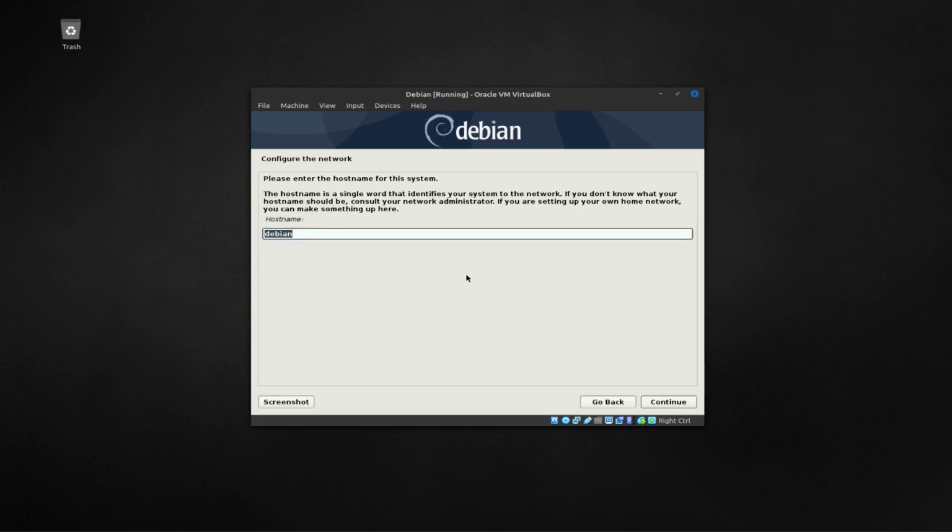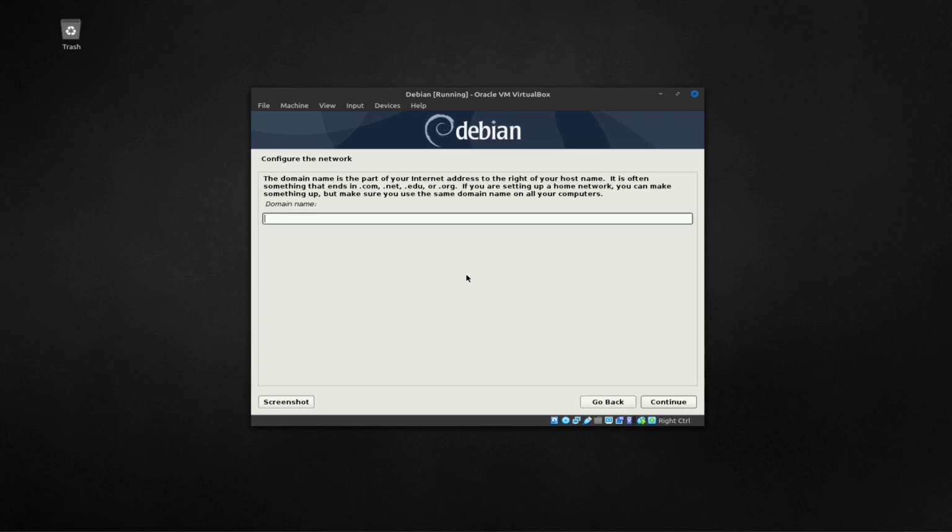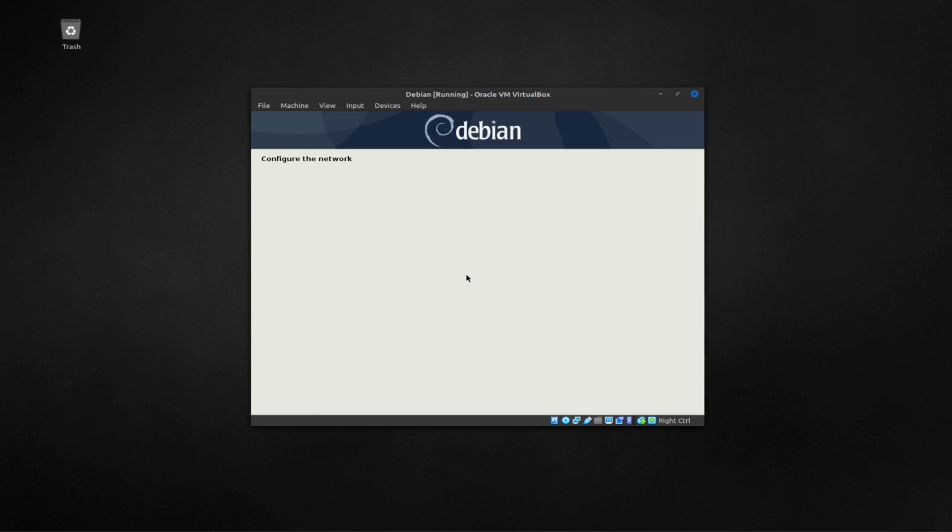Give it a name. I called the other one Ubuntu LTS, but the default here is Debian. You can change it, but I'm just going to accept it. Give it a domain name. I'm not part of a domain, I don't have an internet address. If you're putting this on the internet, then you could put, for instance, your domain name, mysupersecretdomain.com.co.za, whatever the case may be. But I don't have one since I'm in a virtual machine here.